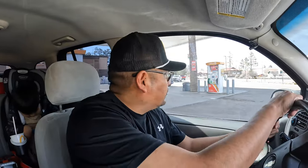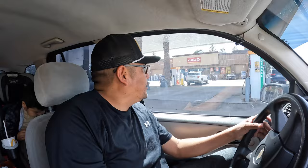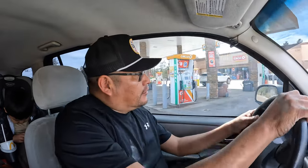Feels expensive here. Finally get in some 87 octane fuel rather than 86. Seen a lot of 86 octane in New Mexico. So you have to bump up to like 88. Yeah, it's kind of cold, it's windy.